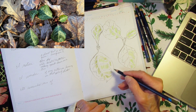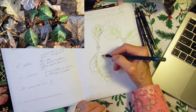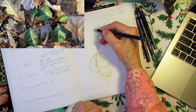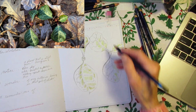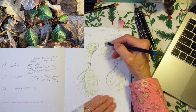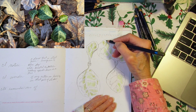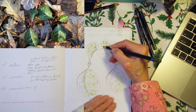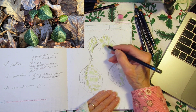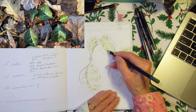Or, yeah, leaves do. Plants do have hairs, some kind of protection to keep it from drying out in the winter time. I was trying so hard to do my junk journaling because I really love junk journaling, but it was taking up a lot of time and I wasn't doing so much art. So I'm going to remember to take time to do this.